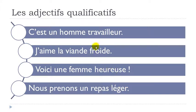So they are adjectives, okay? And you've got to keep in mind that you will have to put either the masculine or the feminine, singular or plural form according to the word it is connected to. In that case here, you've got un homme, it's a man, okay, so masculine. You can see here that it's the singular form, it's un. So you've got to put this adjective at the masculine singular form, travailleur, like that, okay?